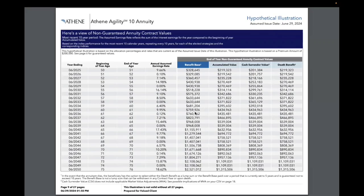Other than that, you might have someone older who's in their 50s, 60s, or 70s, and they're like, I am never touching this money. I want to preserve this for my family as a death benefit. And that's a perfect product because this is a legacy annuity. So if someone passes away, say at age, let's just go to the bottom here, they pass away at age 76.